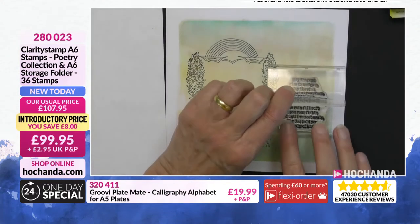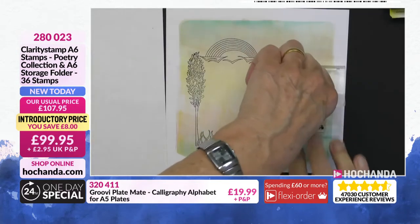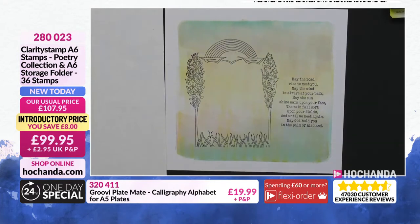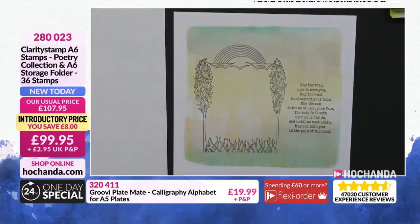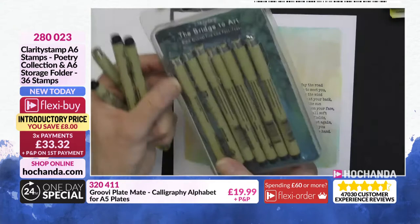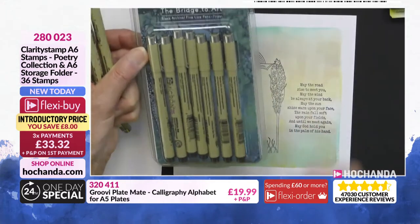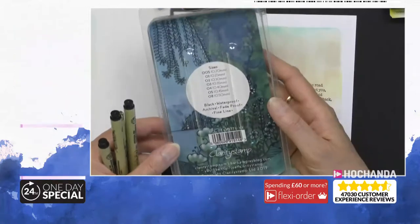Gently down, hover with the handle, press on the flat of the stamp, wiggle, wiggle, wiggle. Perfect. So we've done our stamping and now it's time to doodle. Let's have a little doodle. So what I'm going to use to doodle are these pens. These are 7 micron pens. These are perfect for doodling.